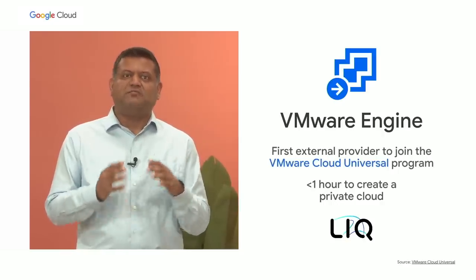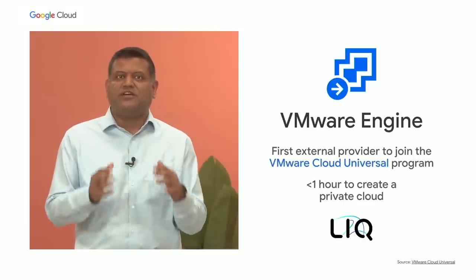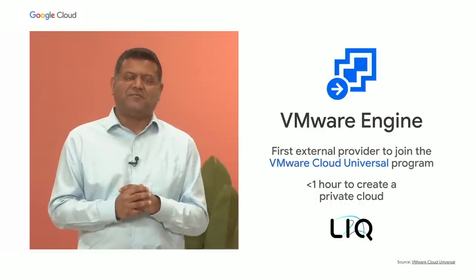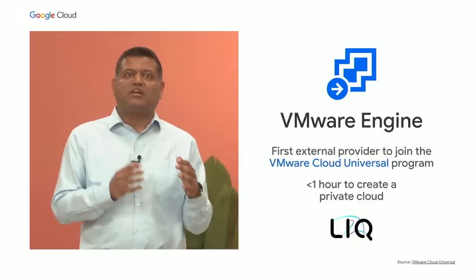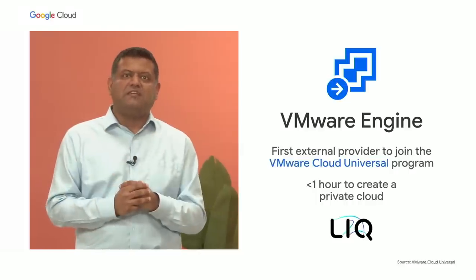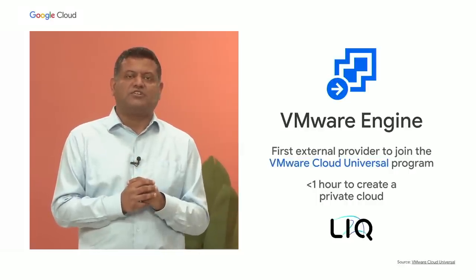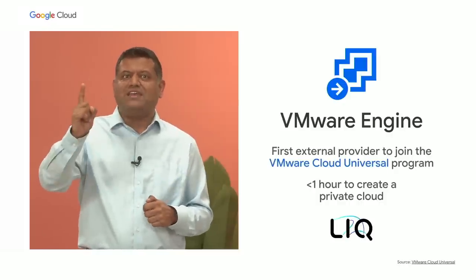VMware Engine is a fully managed native Google service that helps you lift and shift your VMware applications to Google Cloud faster and easier. We are the first external provider to support VMware's Cloud Universal Program, which makes it easier for you to migrate to the cloud. And with built-in point-and-click migration tools and our instant provisioning feature, you can get workloads running in your private cloud in less than 1 hour.